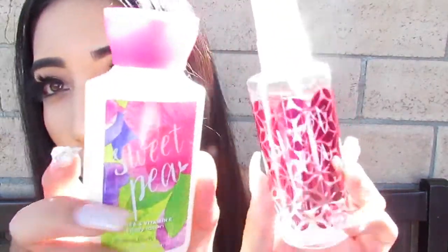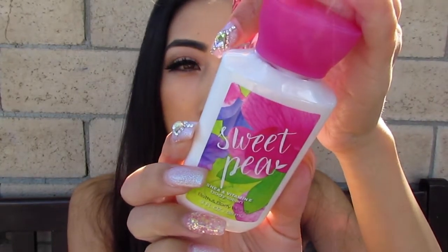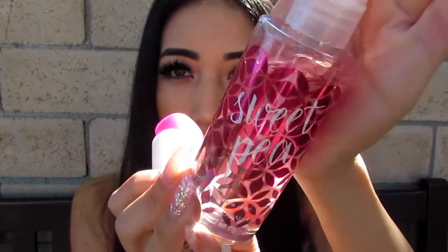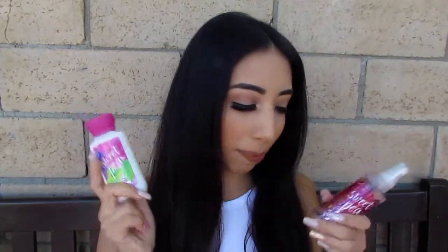Next we have a lotion and fragrance mist. They are both Sweet Pea and from Bath and Body Works, so they're just the mini size. This is the lotion and this is the body spray. I love this scent and I always carry these in my bag.